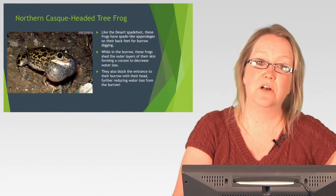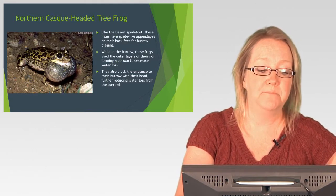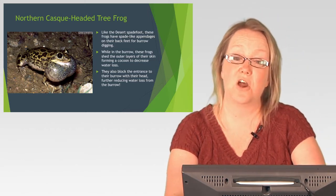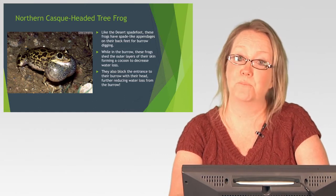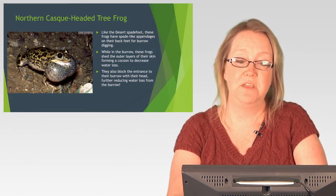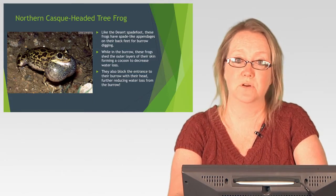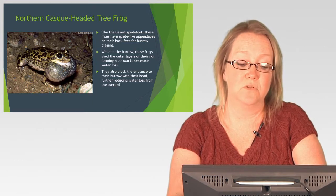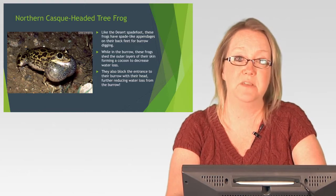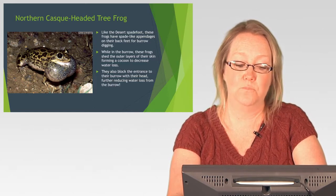Moving now on to what we call the northern casque-headed tree frog. There are other names for this frog, but this one also is similar to the desert spadefoot in that it has back feet that are spade-like and so adapted for burrow digging. Interesting, pay attention to burrow digging. In amphibians, generally the amphibians dig their own burrows. In reptiles, generally they take advantage of burrows that are built by other animals, mammals, things like that that have been abandoned. So maybe reptiles are a little lazier, I don't know, but amphibians are the ones that are digging their own burrows. So these casque-headed tree frogs are also digging their own burrows.